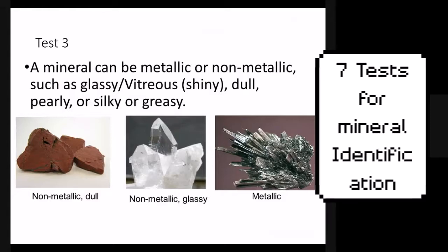There are other lusters as well. There's dull. So we have metallic, we have non-metallic glassy or vitreous, and we have non-metallic dull. So while this might be glassy, this other side would probably be considered dull. Actually, let's go even more dull. This side would be considered dull. So you can see dull here on the screen or dull right here. Very, very not reflective, it barely reflects light. So those are the main three choices: non-metallic dull, non-metallic glassy or vitreous, or metallic.